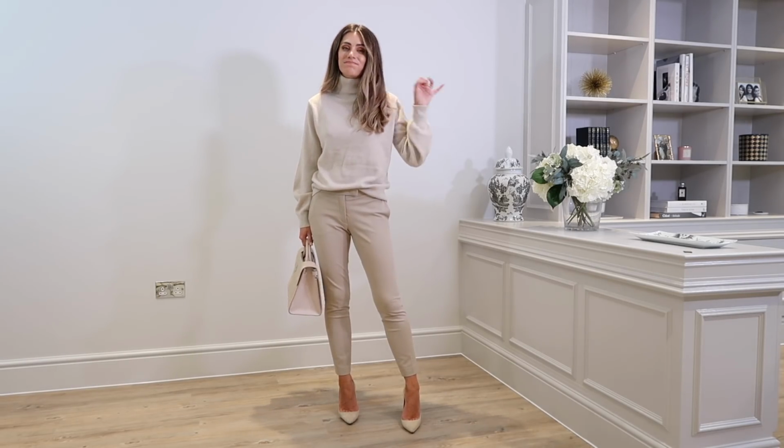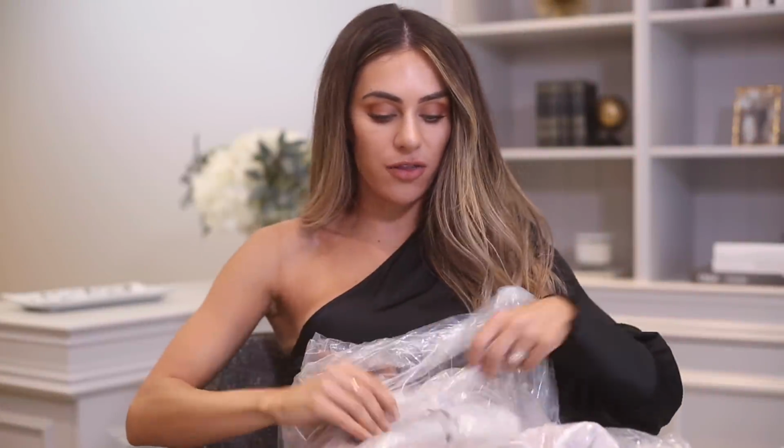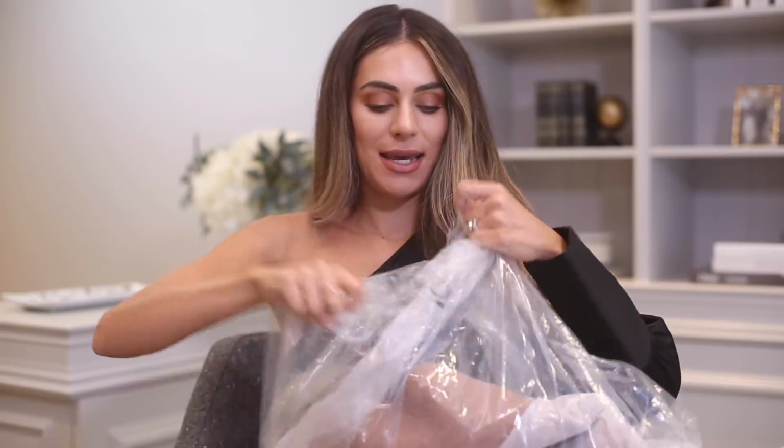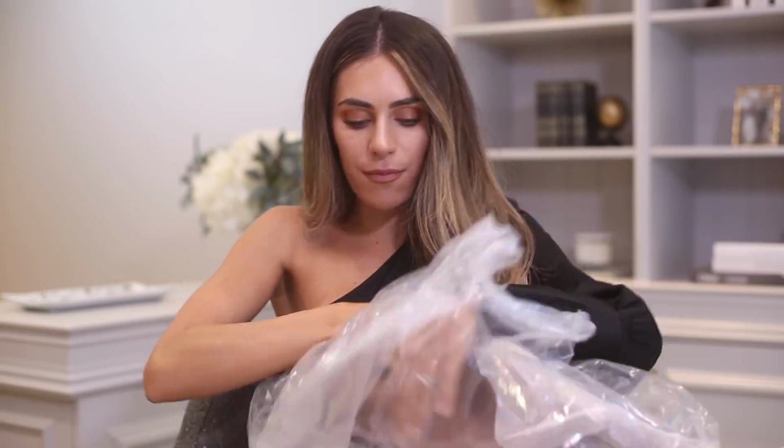but it's also really, really comfortable. So this jumper, over the moon. New season Vince Cashmere is amazing. Item number 2 is one that I panicked that I actually hadn't ordered. I had to double check my receipt, and I believe it's another one from Vince.